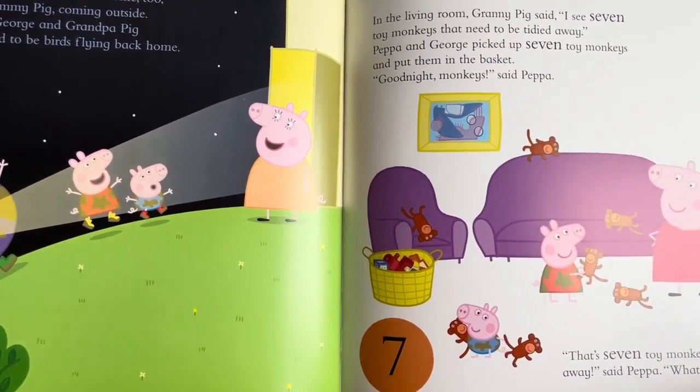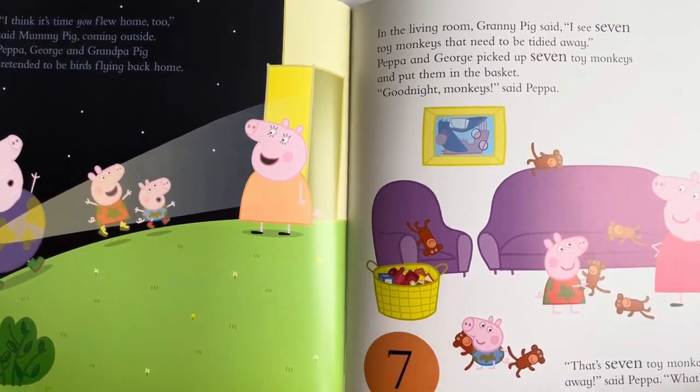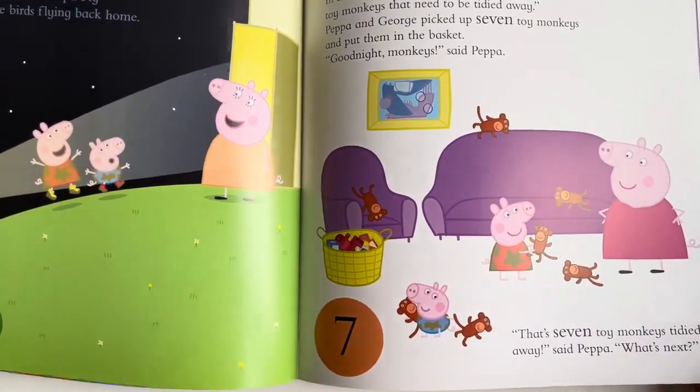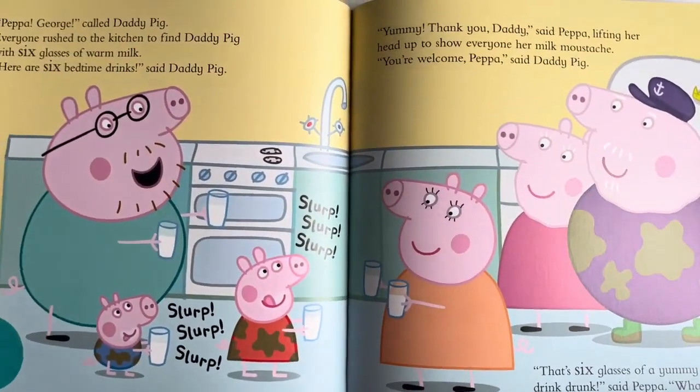In the living room, Granny Pig said, "I see 7 toy monkeys that need to be tidied away." Peppa and George picked up 7 toy monkeys and put them in the basket. "Good night, monkeys," said Peppa. "That's 7 toy monkeys tidied away. What's next?" "Peppa, George," called Daddy Pig.